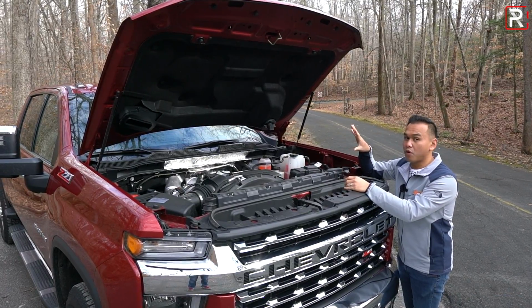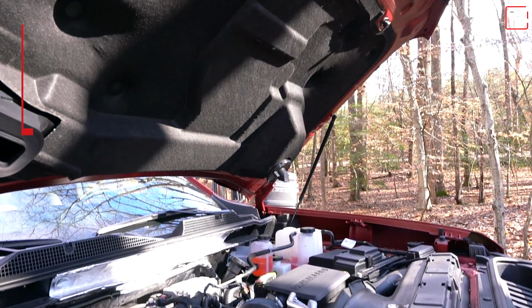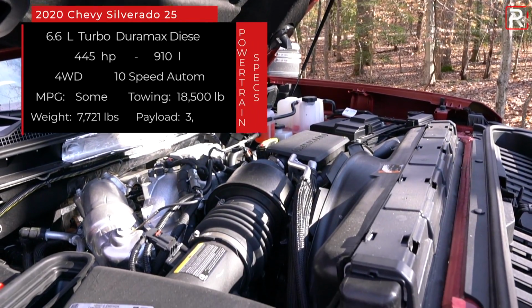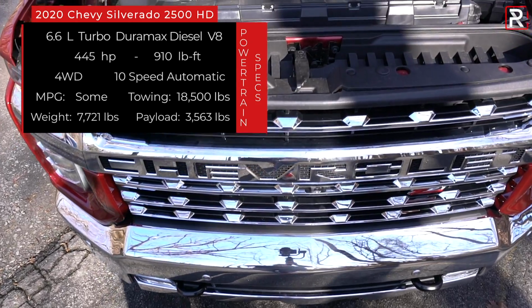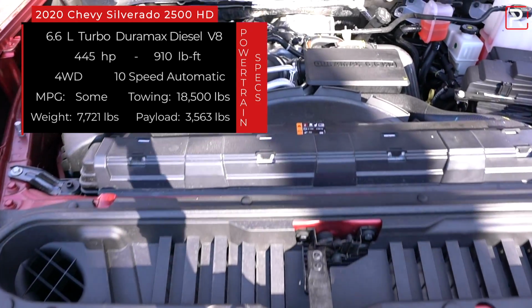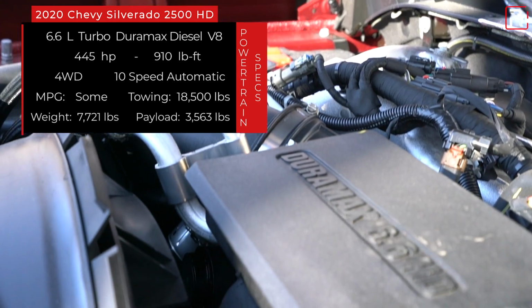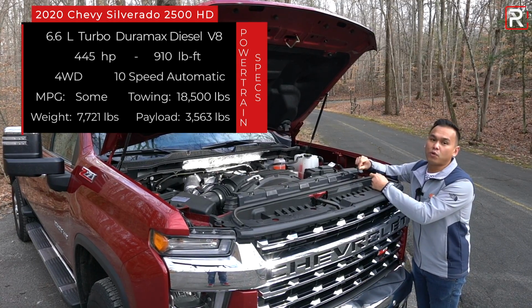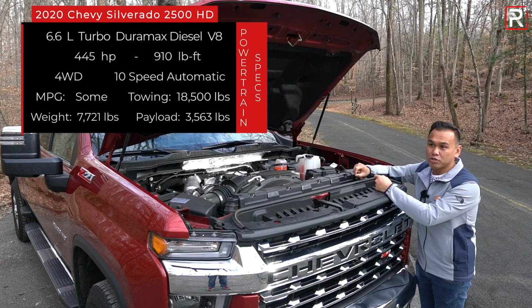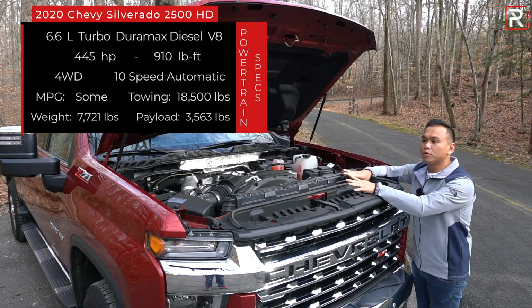Now, if you guys are looking for a diesel, obviously diesels are a very popular choice here in this heavy-duty segment. The 6.6-liter Duramax twin-turbocharged V8 diesel carries over. It still makes 445 horsepower and 910 pound-feet of torque. Now, those numbers are outstanding. However, you should know that high-output versions of the Ram's Cummins offer about 1,000 pound-feet of torque, and Ford is now introducing a 6.7-liter Power Stroke, which has 1,050 pound-feet of torque. So GM is kind of behind in terms of the numbers.